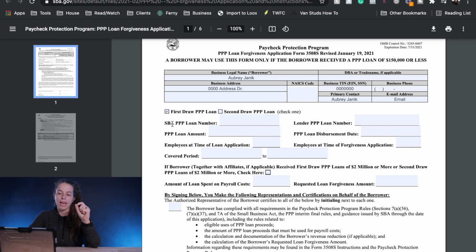Next is the SBA PPP loan number, as well as the lender PPP loan number, and then the PPP loan amount. This all will be found on your loan documentation. Whenever you got your PPP, you did get sent a document that you had to sign. And in that document, there was a ton of different information that you needed to know as the recipient of that loan, including things like interest rates, the terms and conditions of the loan, as well as the loan number and the PPP lender number.